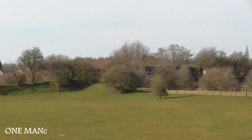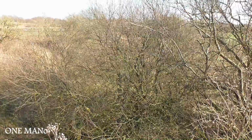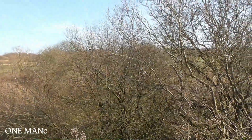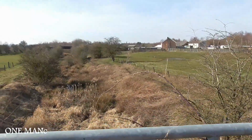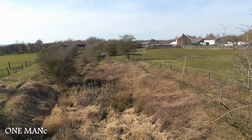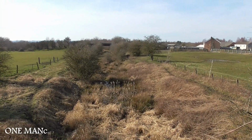See if we can trace that. Yep, I'm sure you recognise this chaos. That's the chaos we just walked to get here. That is the route that's now going to take you to Wigan. Let's follow that route.